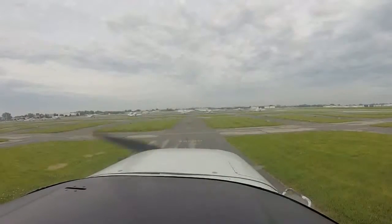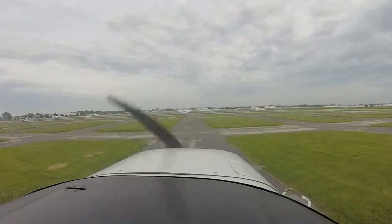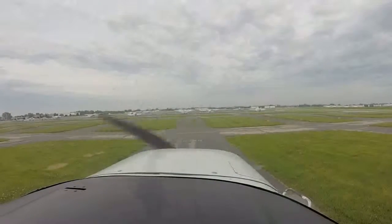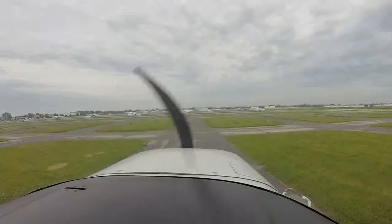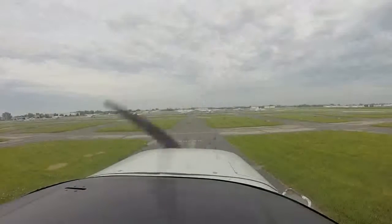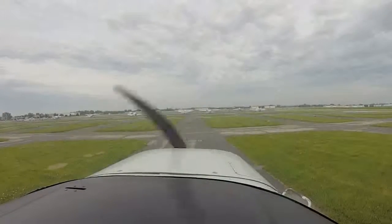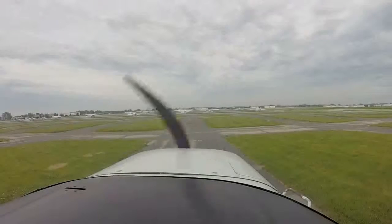Oil pressure is green. Okay, I could hear you now. Flaps are going up. Flaps are up. Setting radio. Oops. Radio's turned on. I'm going to set it to ATIS.